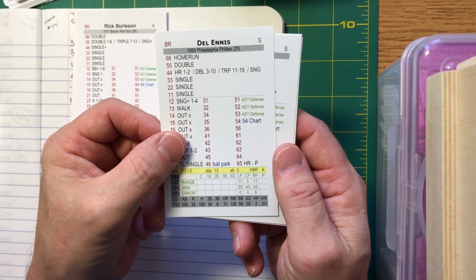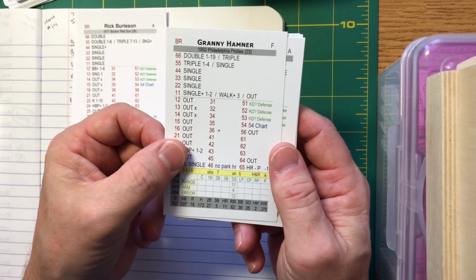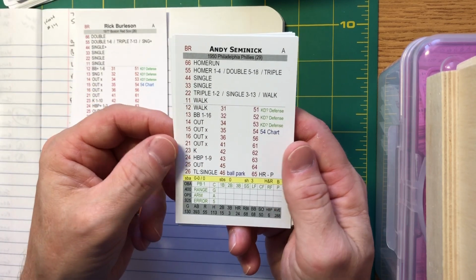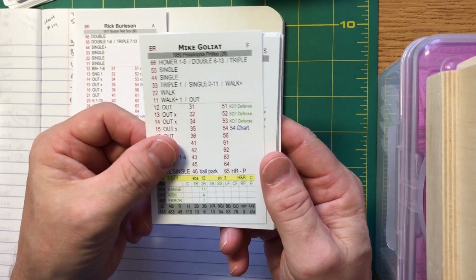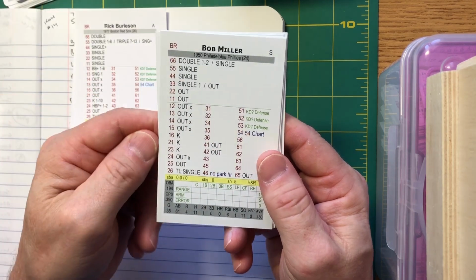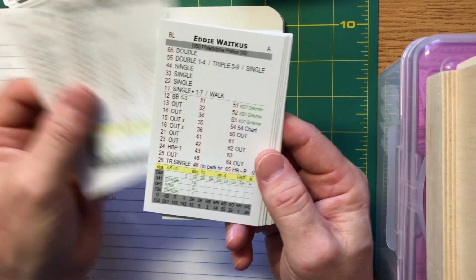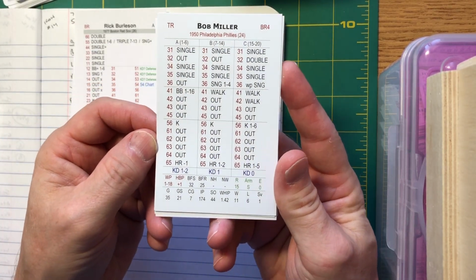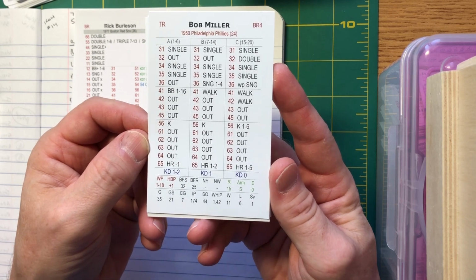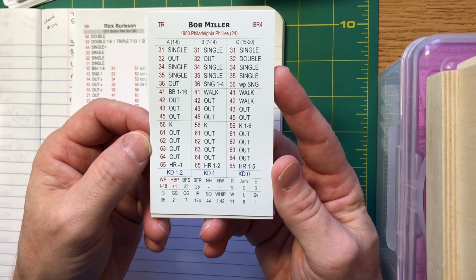Del Ennis bats fourth in right field. Willie Jones bats fifth at third base. Granny Hamner bats sixth at short. Andy Semenuk bats seventh. He'll be behind the plate. Mike Goliat bats eighth. He'll be at second base. And here's Bob Miller. In 1950, 35 games, 21 starts, 7 complete games, 174 innings of work, an 11-6 record with 1 save.